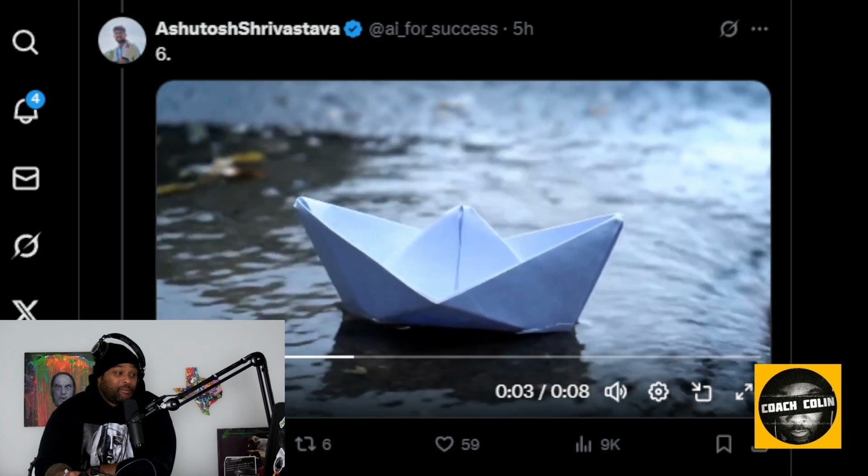That's the best one. I know it's weird because I'm just talking about a paper boat, but the way they did the water, the way they did the boat, the folds in the boat, that's pretty good, I have to say. They sound robotic, especially the girl.